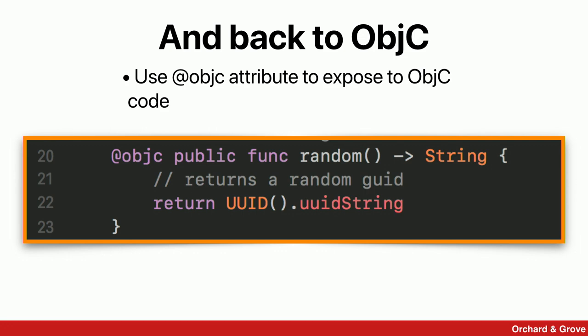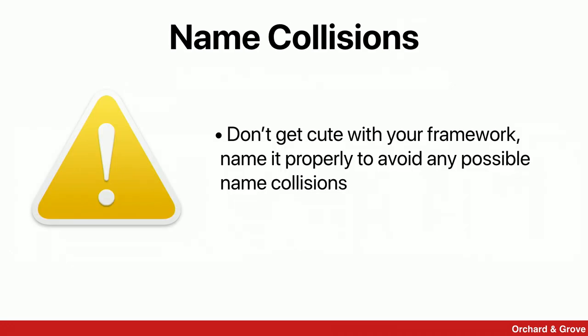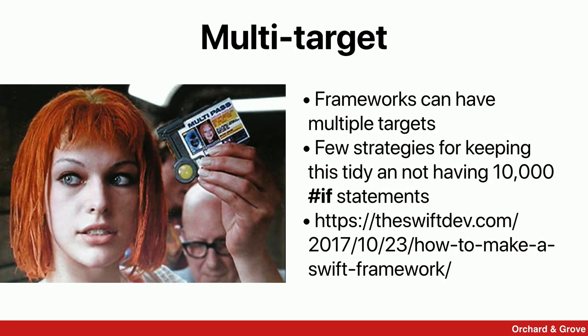So it does this, you can have Objective-C being called by Swift and a framework that's then being called by Objective-C. And inception starts, the world stops spinning as fast, life isn't as good. As with anything, don't get cute with names, because some of your public APIs will go back up into your app. You want to make sure that you're not having any sort of name collisions or other things with functions that other users may be doing.